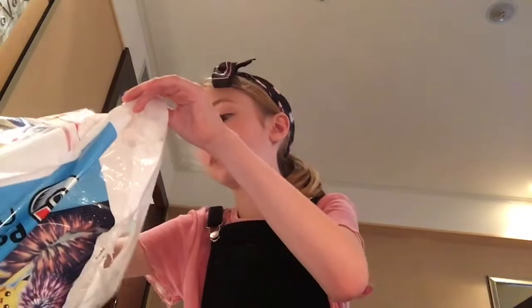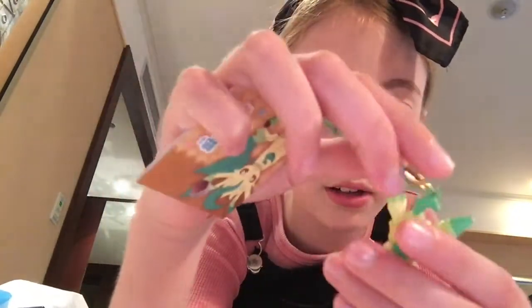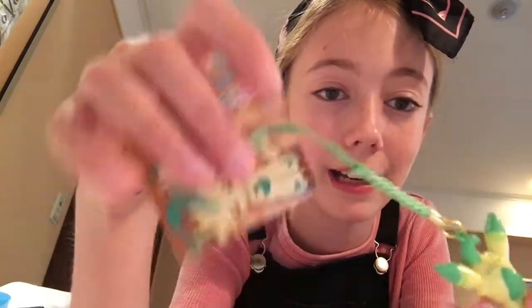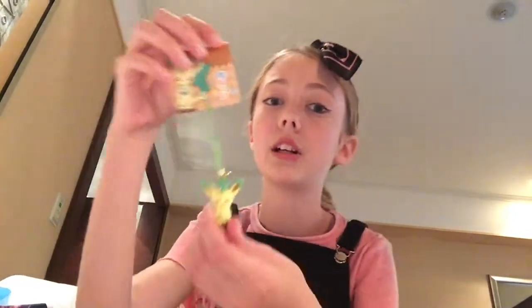Next item is this little Leafeon bell keychain thing. Okay, so it's this little Leafeon, and it has a little bell inside. And it's really cute, and it's like a little bag tag. And yeah, there's a little Leafeon tag, and yeah.